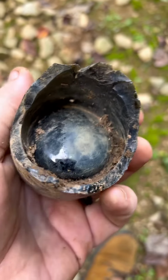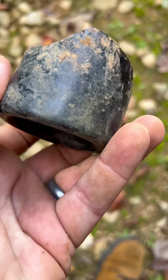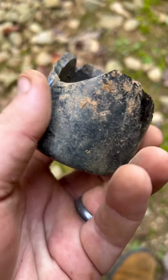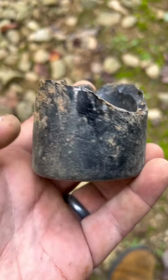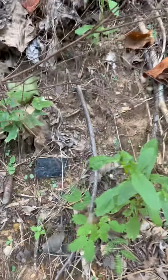I would guess probably early 1900s or so, maybe older, because I don't see any marks on it that's been maybe blown mold. So probably earlier than that, maybe late 1800s maybe. So it's a start. I was looking for some old bottles here.